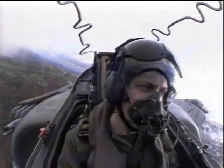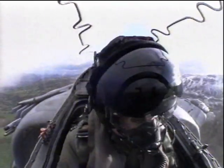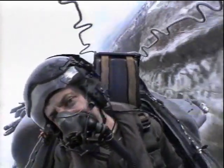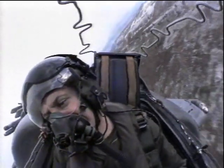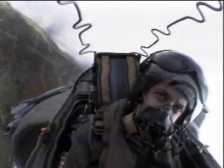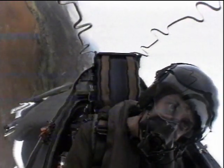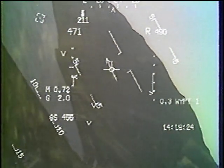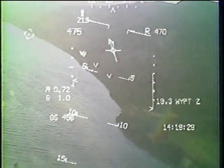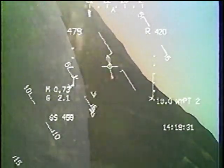Right, nothing on the right hand side out there. The sun is not going to be pleasant. Okay, nice into the first start point. I'm stepping up to the next point now. I'm going to designate that. And here we are in Loch Ness.